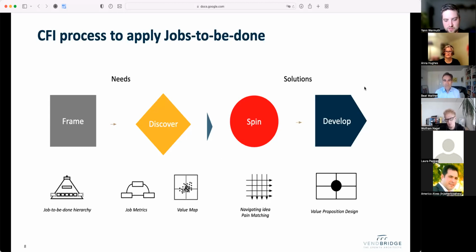And then the second part of Discover is what Anna has already mentioned. So the quantitative part, where we get to a value map, where teachers tell us which of the needs that we've discovered in the qualitative part are really relevant, which are important and which are unsolved. We will show a couple of them in a minute as a result.